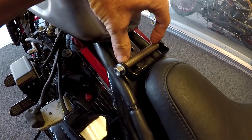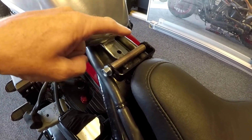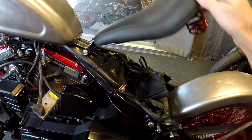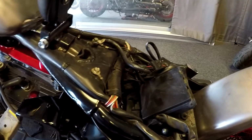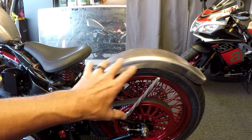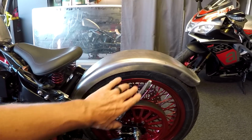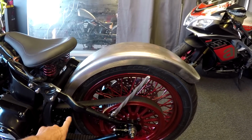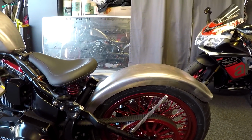I cut this piece of piping here for the seat bolt, and I welded this to the frame. You can see now the seat does this number here. The battery goes in there. I got to figure out all that electronics garbage. The back fender's not quite mounted yet. I just got too tired to finish that, so I got to finish these struts, get this in place, drill it at the bottom, get that in place, and that'll be done.